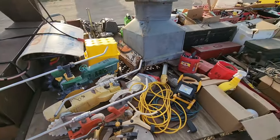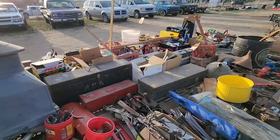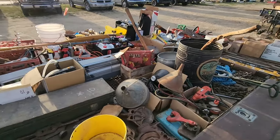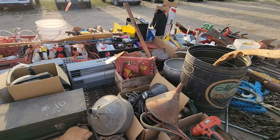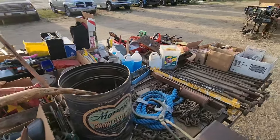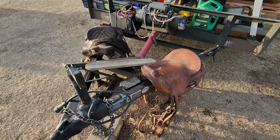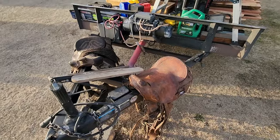Let's go look at the other trailer. Loads and loads of stuff. Ooh, yard darts. Haven't seen yard darts for a while. Probably illegal in most states. Got a couple old saddles. Little saddle soap. These things would look like brand new.